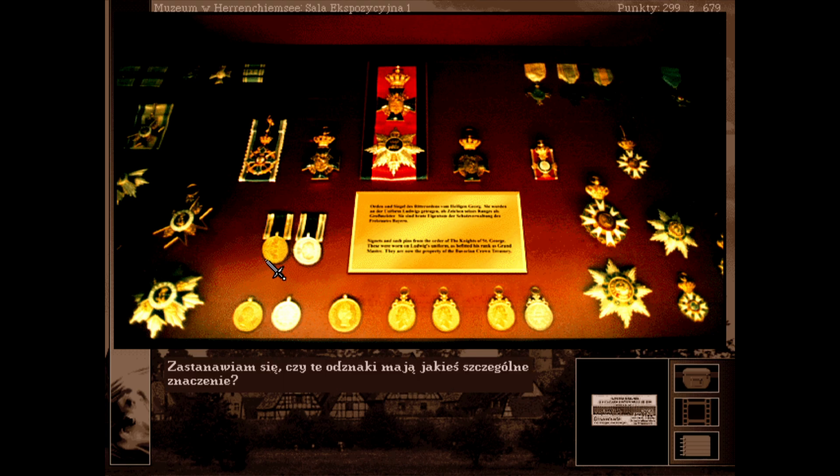I wonder if these pins have any symbolic meaning. I wonder.